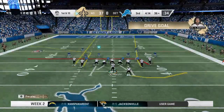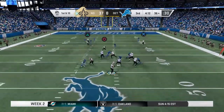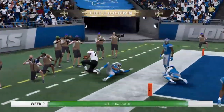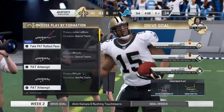So from the 36 now, 1st and 10. Watch the pass. Watch the pass. Throwing, Mariota. Oh, there's that man again. It's complete. And he is into the end zone. Touchdown, New Orleans. In for the score.